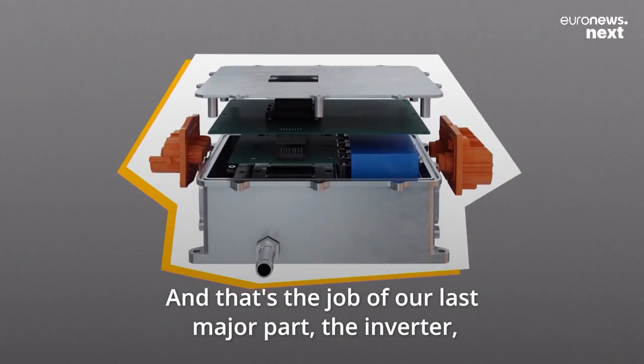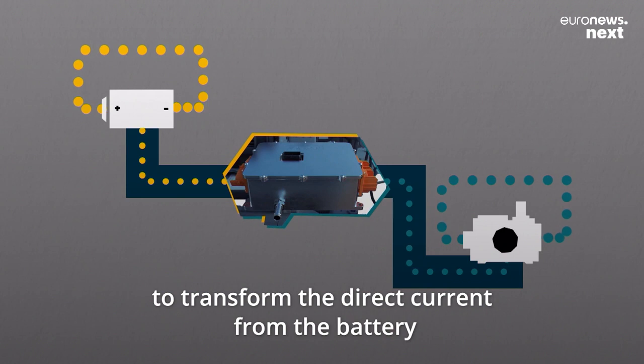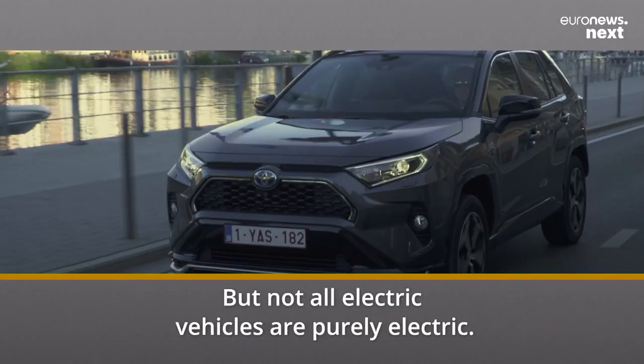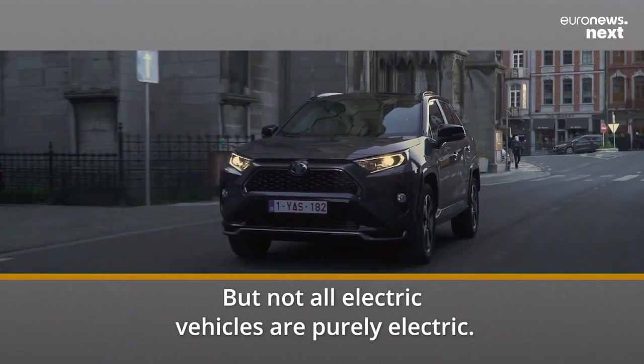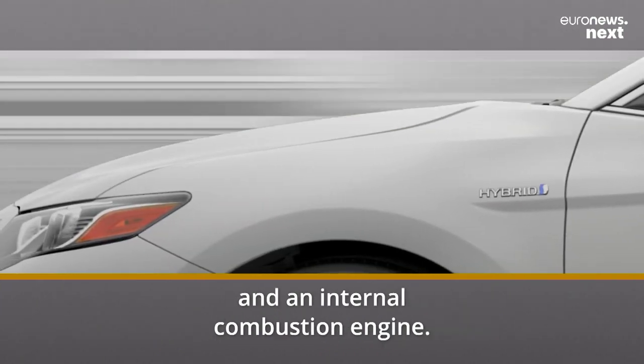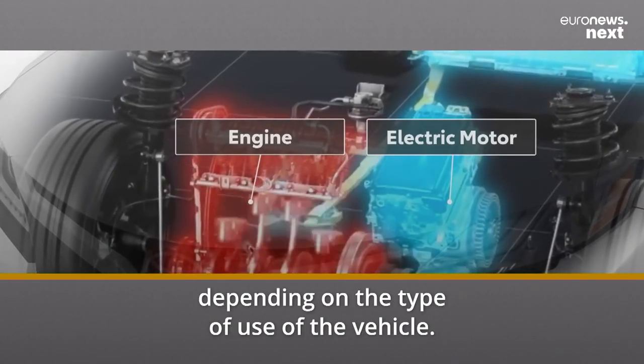And that's the job of our last major part, the inverter, to transform the direct current from the battery into the alternating current to power the motor. But not all electric vehicles are purely electric. There are also hybrid vehicles that combine an electric motor and an internal combustion engine. One takes over from the other, depending on the type of use of the vehicle.